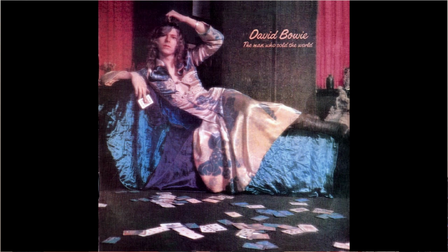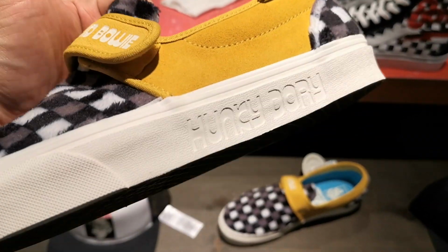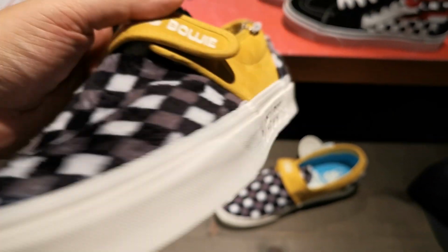Yeah. I mean, Space Oddity, I think, is one of the earliest. Well, one of the earliest is Hunky Dory. That's true, which they also have. It has a nice fur upper with the yellow strap. That's again reminiscent of the album cover of Hunky Dory, which is really, really good.